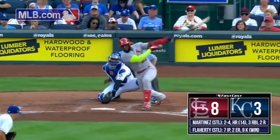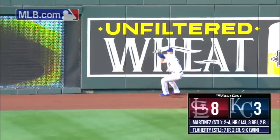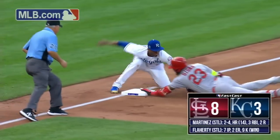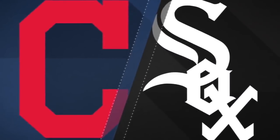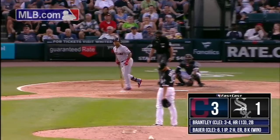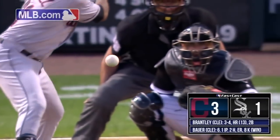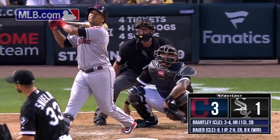And that's lifted in the air out to left center. Ozuna to third. He is safe. What a slide. The run scores. I'm proud to call Chicago my home, and I'm proud to be one of you guys. Thank you. Hammers one, deep right field, gone! Back-to-back jacks by Brantley and Ramirez. And the Indians have a 3-1 lead.